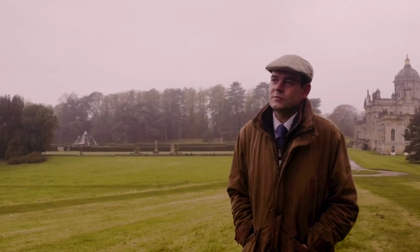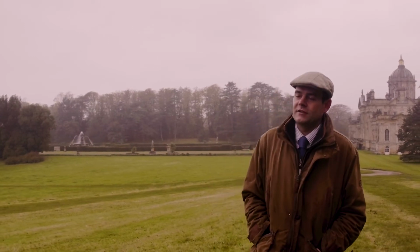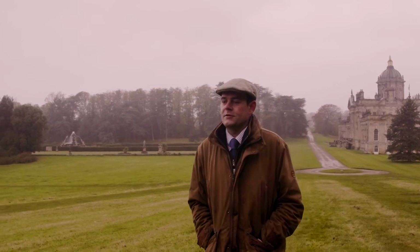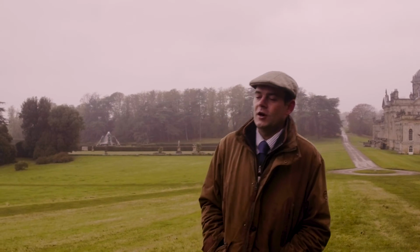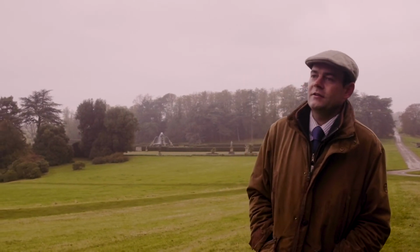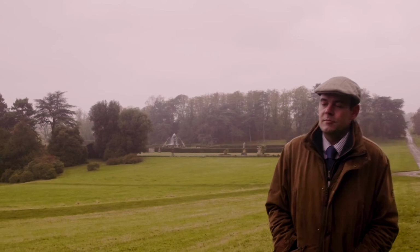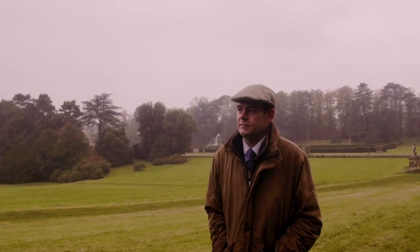I think visitors will react in a mixture of ways to the changes. Obviously there's going to be less intensive farming, so visitors will notice that areas are left to go wild or unmown, as we've experienced this summer. And I think through education that they will really embrace the changes that are happening within the UK landscape.